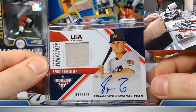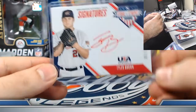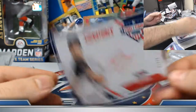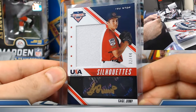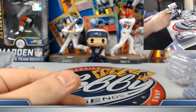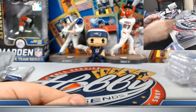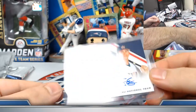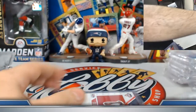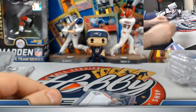Nice little Spencer Torkelson on the board to 199. Tyler Brown, Red Ink, 2 out of 10. Gage Jump, Gold Ink, 32 out of 44. And we're going to start hopping all over the place on these here. Let me set these up. Tyler Soderstrom, 399. Keandre Fields to 68. I'm going to keep track of him.